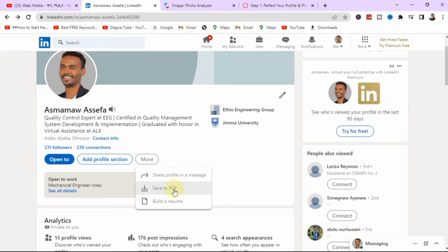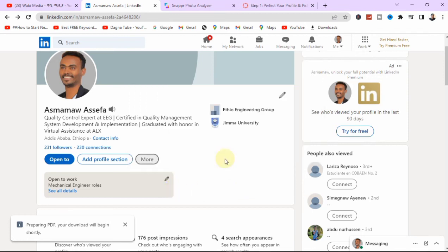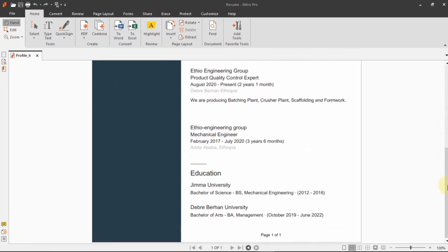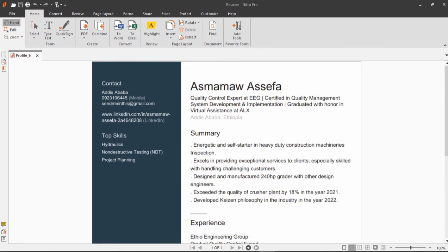Okay, let me show you my resume here. Simply click on save to PDF, and consider me as the hiring manager, and this will be my guide. Start download, and let me open it. Here it is, it's opened. Here is my name, and here is the heading line or header line, maybe my position, my education, or other things that I write here. And summary. Here there are 5 options that I already put in my LinkedIn: experience, education, and over here top skills are listed. Over here only 3. Okay, so you can evaluate by yourself whether it is good or bad.